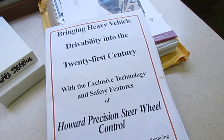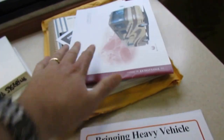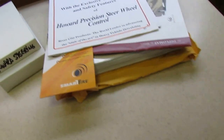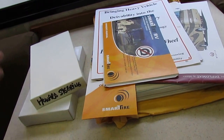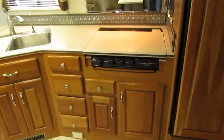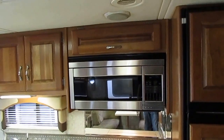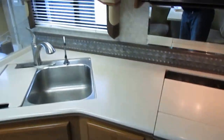Here is, of course, the tire pressure monitoring system, the Howard Precision Steer Wheel Control, brochures, books, the VCR tapes, which is still amazing, an 04 had VCR tapes, but there they are. I would have thought an 04 would have DVDs, but you've got that. Got really nice hardwood cabinetry, stainless steel microwave convection oven. You've got an Atwood stove top, Corian countertops, the real Corian countertops, fluorescent lighting throughout the entire RV.